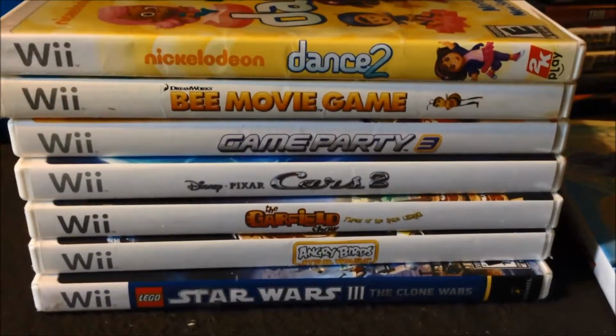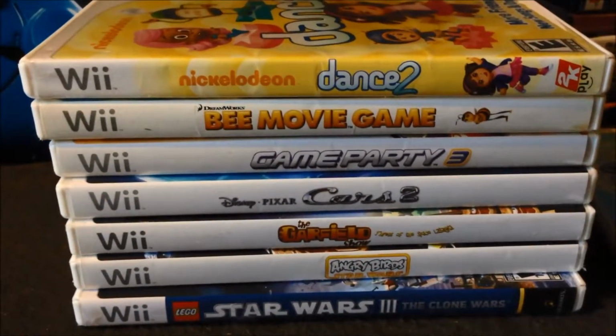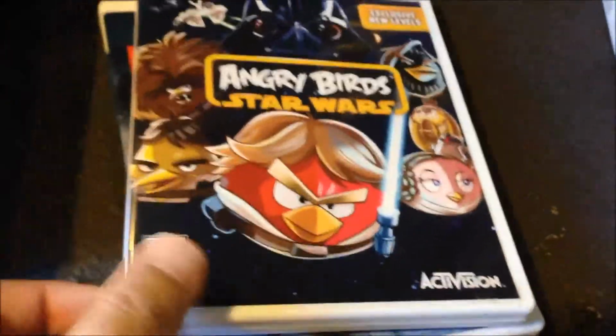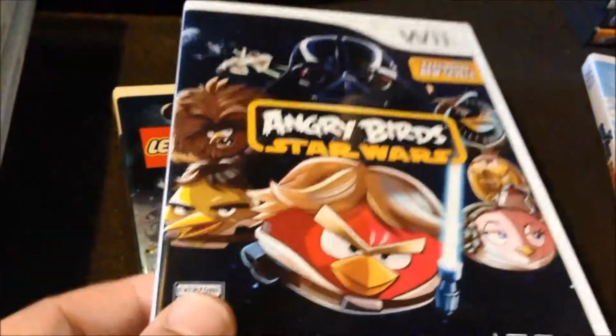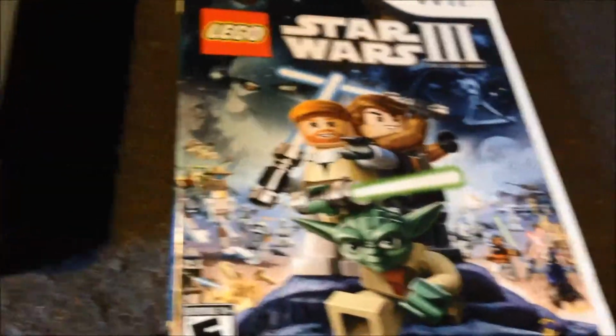Dance 2, Nickelodeon Dance 2, B-Movie Game, Game Party 3, Cars 2, The Garfield Show. But there's a couple at the bottom that I thought were pretty cool, and I've never played these. That's Angry Birds Star Wars. I was thinking about buying this for my phone, but I'm not hugely into this game. It can get a little annoying sometimes while playing it. And then Lego Star Wars 3, The Clone Wars. Actually, I didn't even say Lego Star Wars, but it's totally Lego Star Wars.